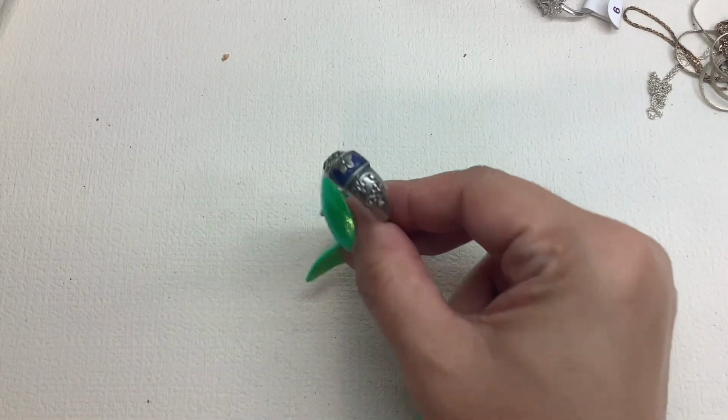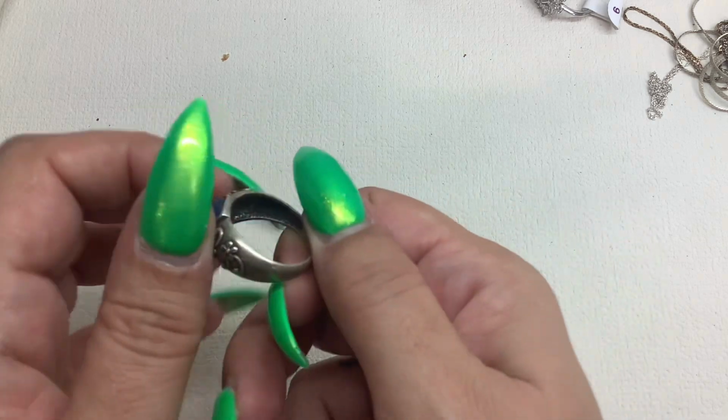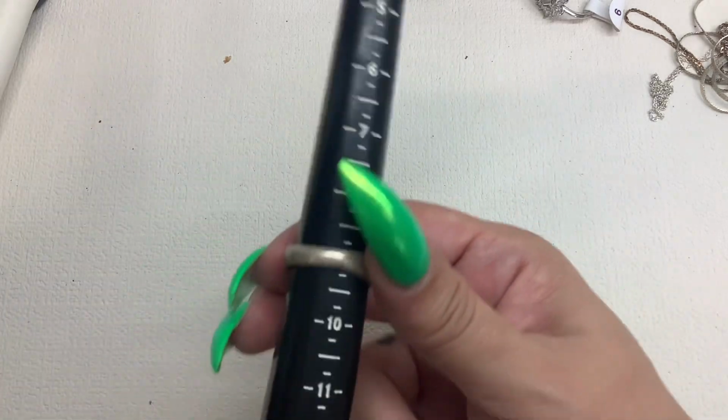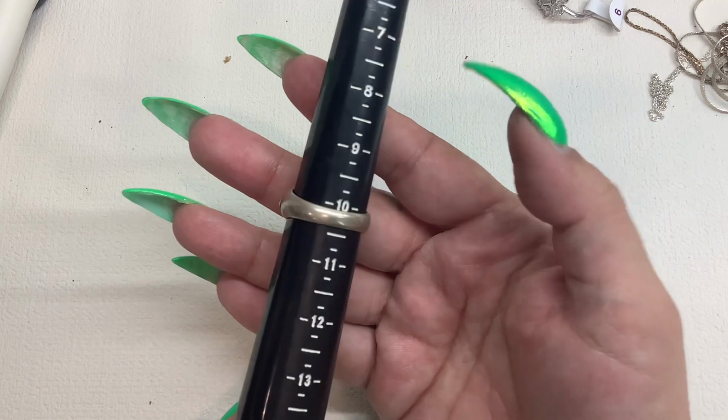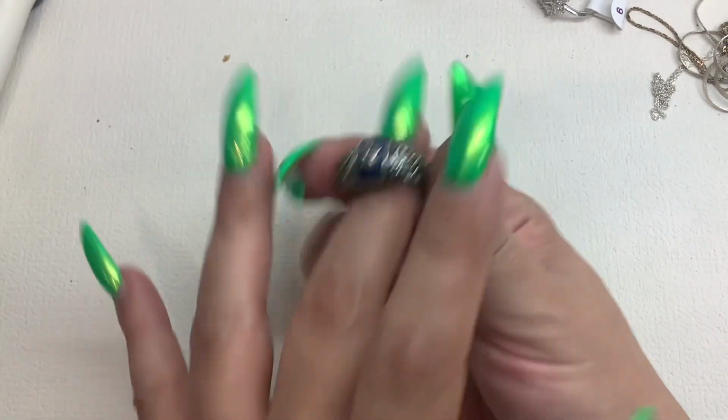I think you saw me pick this out during the thrift with me. Beautiful lapis with the little flower. Totes adorbs. And I can't get close enough. What does that say? I don't think that says anything. I think it just says 925. I'll have to look into that a little bit more. But really pretty. Bigger size. I would stick with a 10 since it's kind of wide. Flower detail, so cute. Love it.